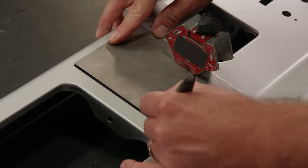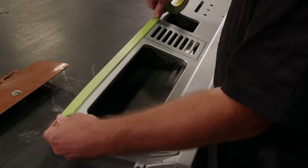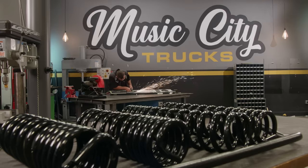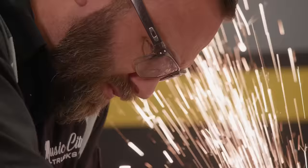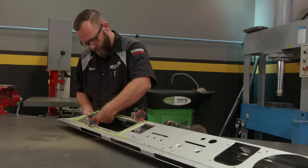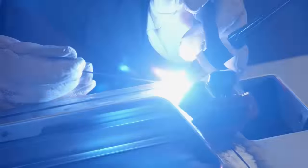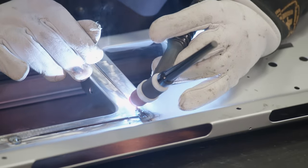I'm going to go ahead and use my patch I cut here to mark how much material to remove. The masking tape will be my guide, and the cutoff wheel, my tool of choice. It's a little warm. Fits. I can fill that in with some TIG and be good as new. The TIG welder is perfect for this job because it's easier to control the heat and the amount of filler. And since this dash is not a structural component, light penetration is all we need.